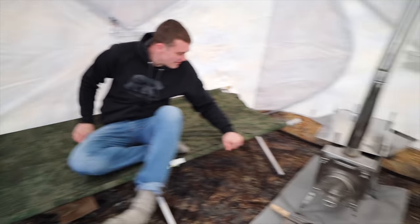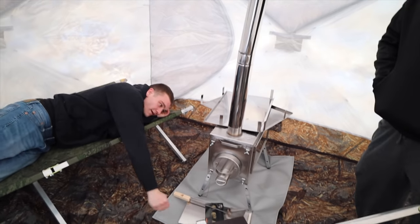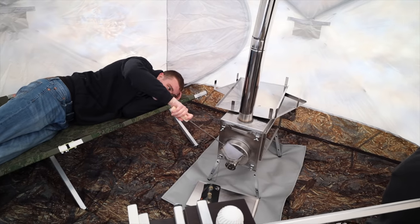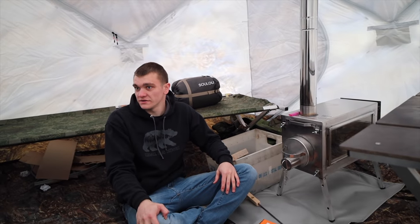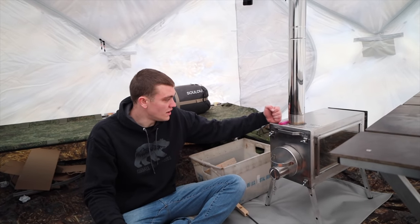Now this is a cop. We got the fire right here. I'll be sleeping, I'll be like, ooh. More wood. More wood. We got a table that's halfway put together. More wood. We're about to light up real quick. Everything's pretty much rocking and ready to roll. We got a chair. We got a table. We got a hot stove.